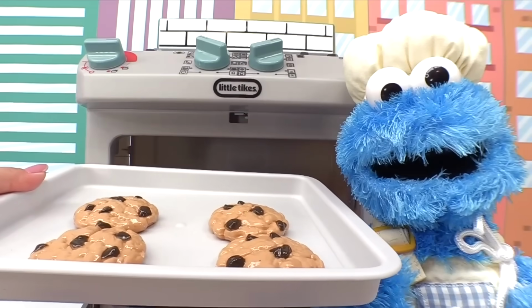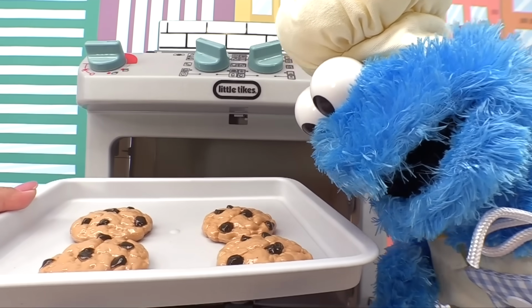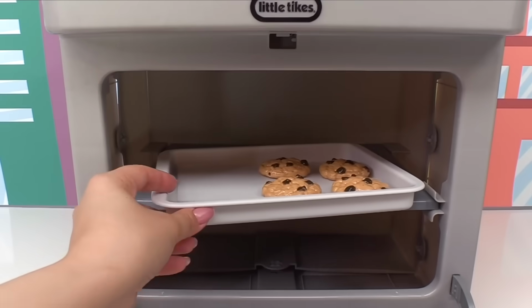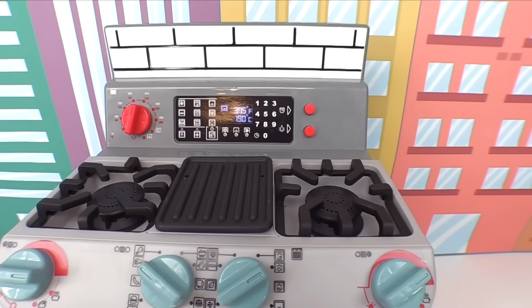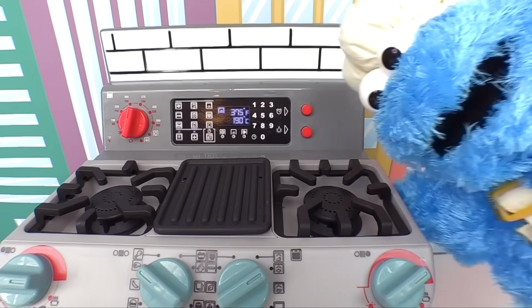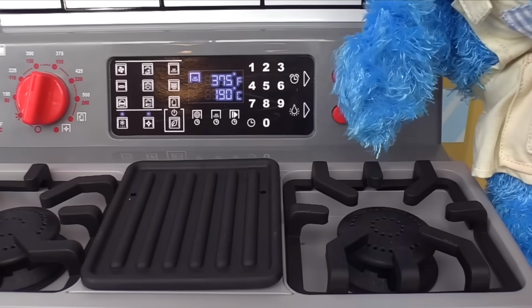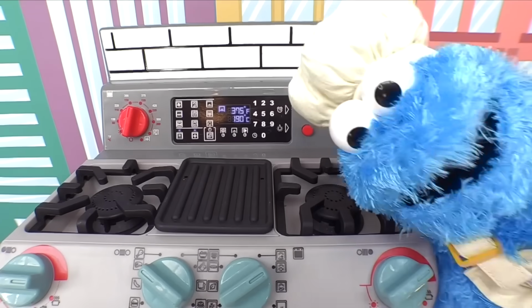1, 2, 3, 4 cookies. Me want to eat them so bad. Hang on, Cookie Monster. We have to bake them first. Okay. Let's place the cookies in the oven and close the door. Let's not forget to set the timer so our cookies don't burn. Me want to do it. All right, Cookie Monster, set the timer. Here you go. Oh, me so excited. Me want all the cookies.